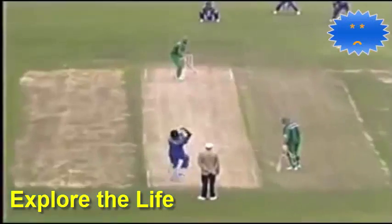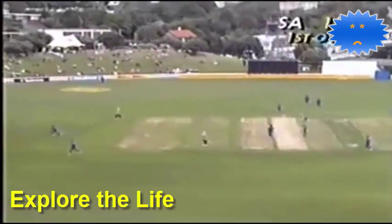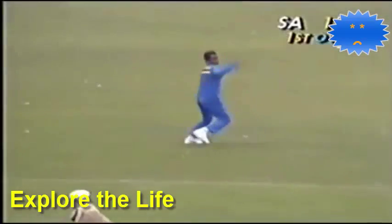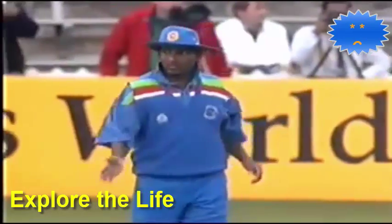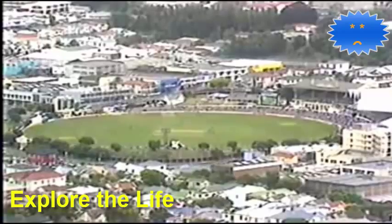Ramanayaka coming in to bowl the first delivery. And there's a run. Looking for two, but deciding against it. Well, it's always nice to get underway first ball of the match, isn't it? And Wessels had no trouble at all tucking that one off his legs.